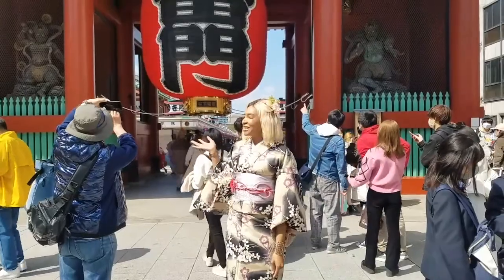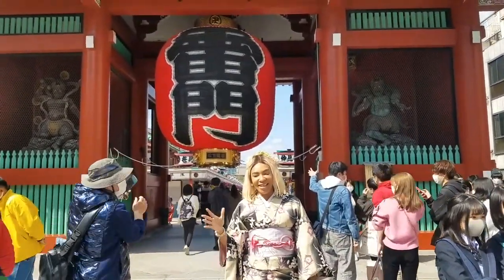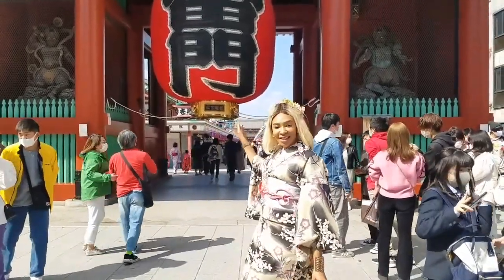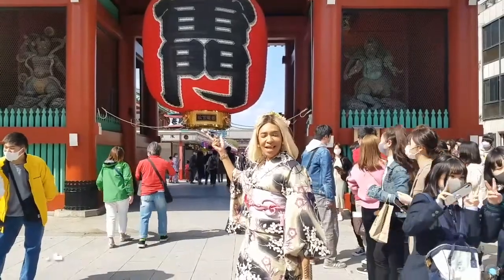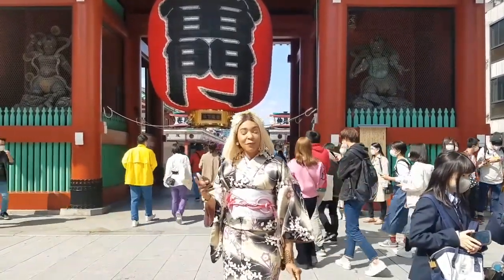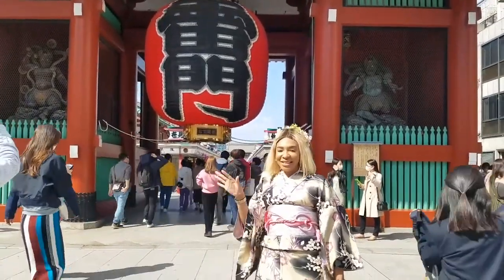We are at Senso Temple, and it is the oldest temple in Tokyo, by the way. It is really beautiful because it has the lantern right there at the gate. This is Kaminarimon Gate. This is one of the best gates that you should come to and actually take your photos. It's a photo spot, and it's really crowded because there are lots of people out here on holidays, weekends, you name it.